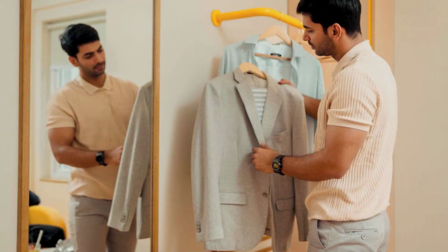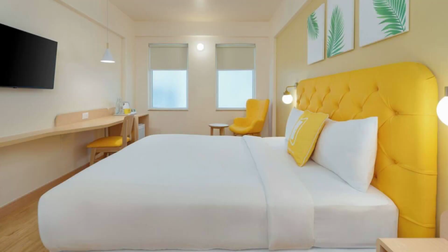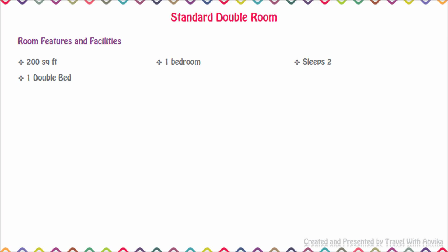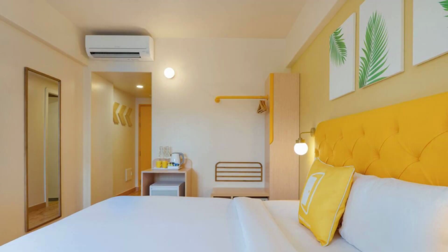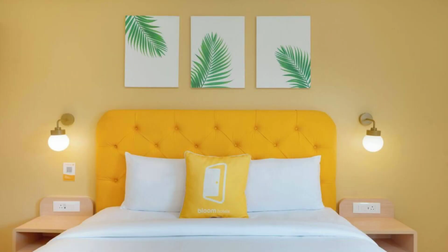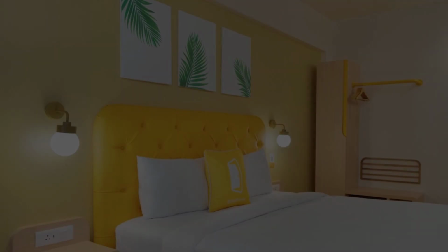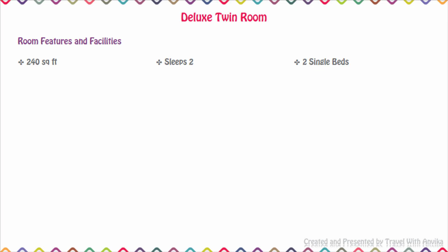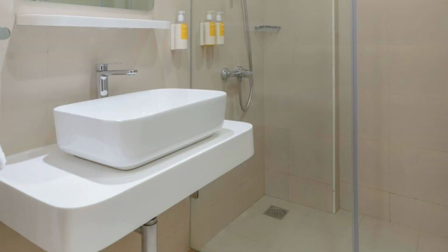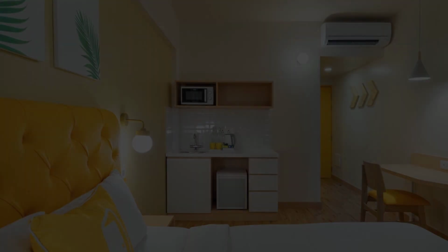A set of FAQs is now displayed on your screen, which may address many of your basic questions about this hotel. Room category 1. You can see on the screen details like room size, bed type, room rate, amenities, facilities, and images, etc. Room category 2. Room category 3. Room category 4.